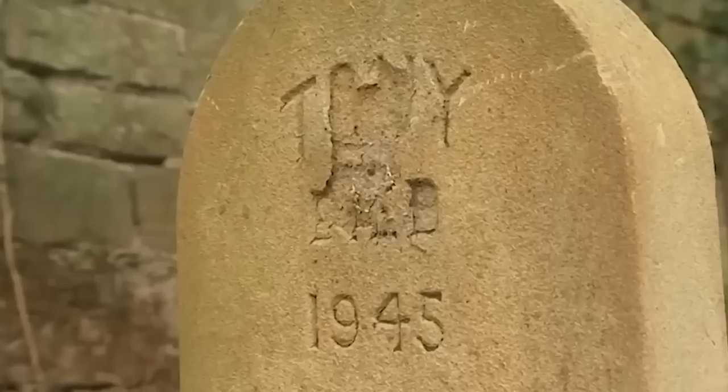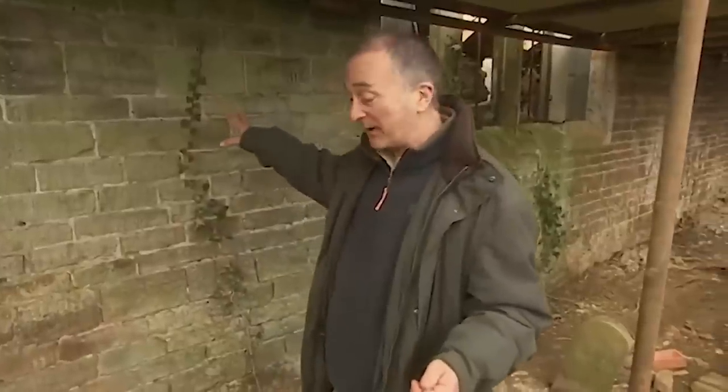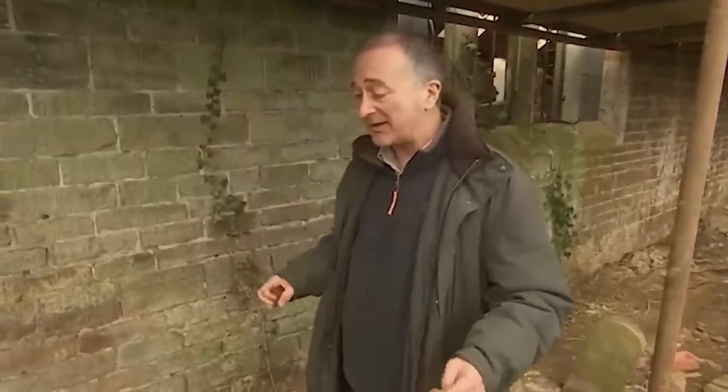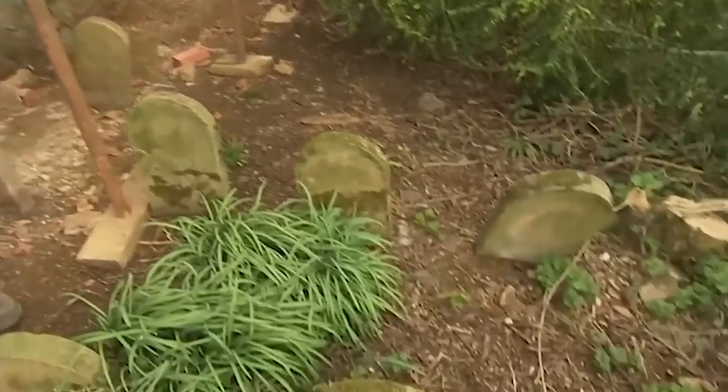Tony, it's ironic, isn't it, that on the far side of this building, we've got the Victorians hacking the earlier dead bodies to pieces, totally failing to record their names, while at the same time, on this side of the building, they're creating their own little idyllic graveyard to the memory of their pets.